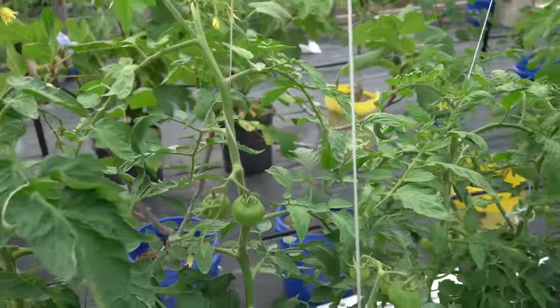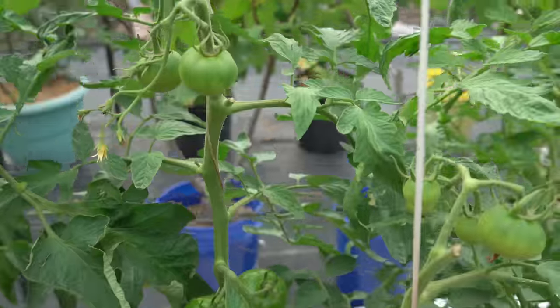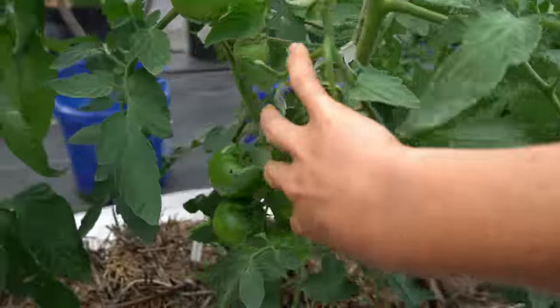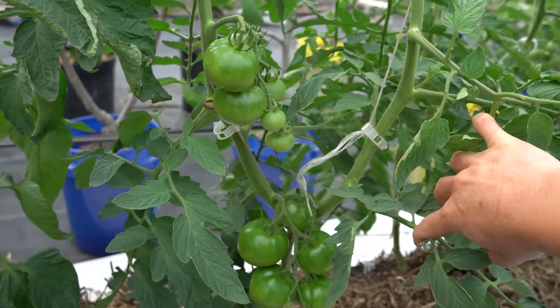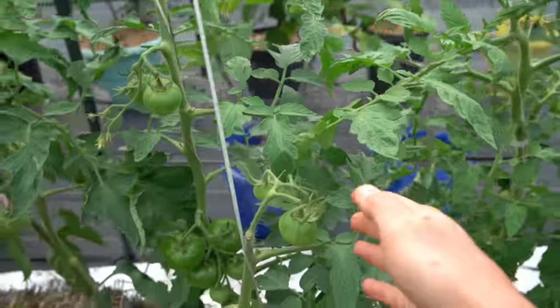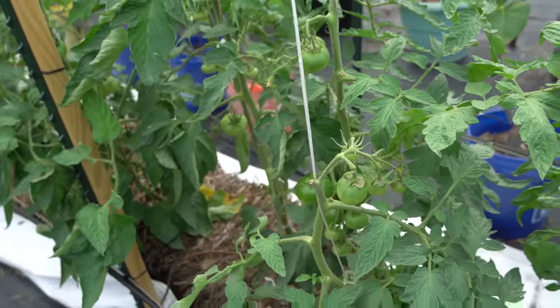Now this variety right here called Carmelo, really excited about this. This is actually a larger slicing tomato, and just look at the yields on this baby. There are just tomatoes as far as the eye can see. I think this is going to be one of the best varieties of tomatoes in terms of a larger slicing tomato for production. Just off the charts. I think every single flower has pollinated, so I couldn't be happier about that.